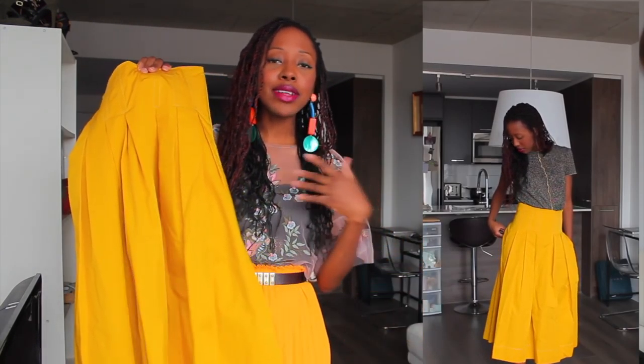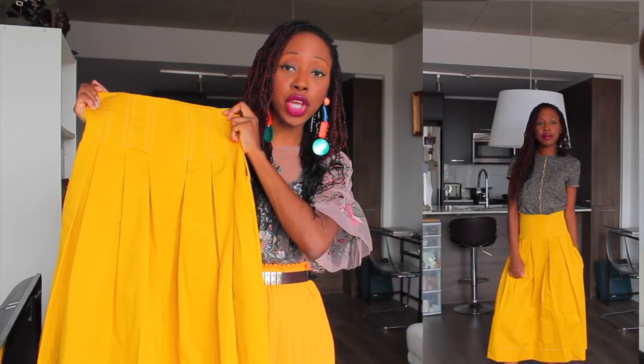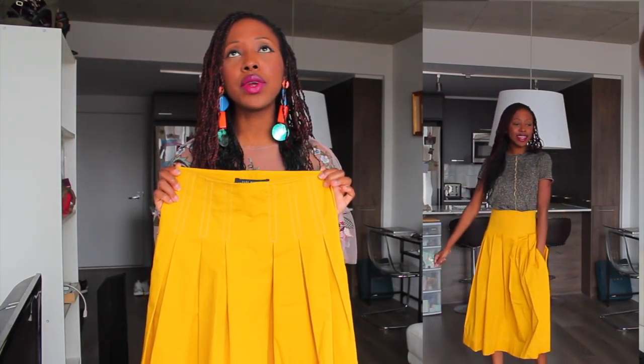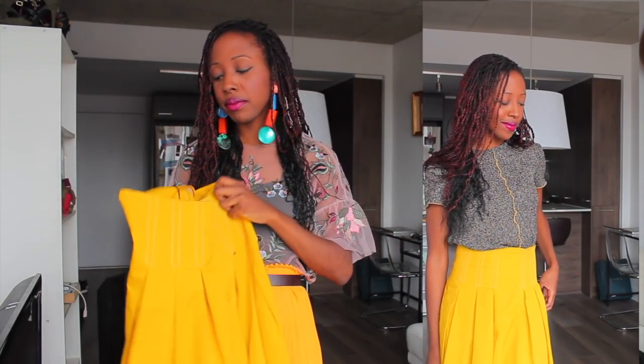Next thing that I'm going to show you is a skirt. It's this nice skirt from Zara again. The mustard color for me is just the go. I love the fact that this one is a skirt and it's a little bit thicker. I think it's so cute and it's really good at my waist. It's an extra small, $49.90.